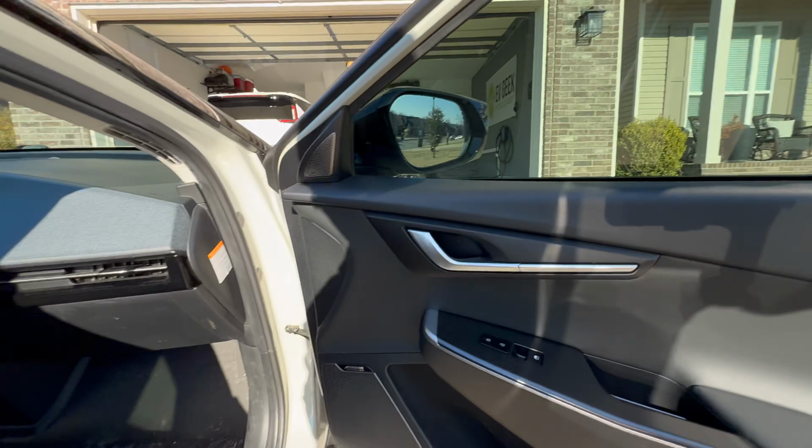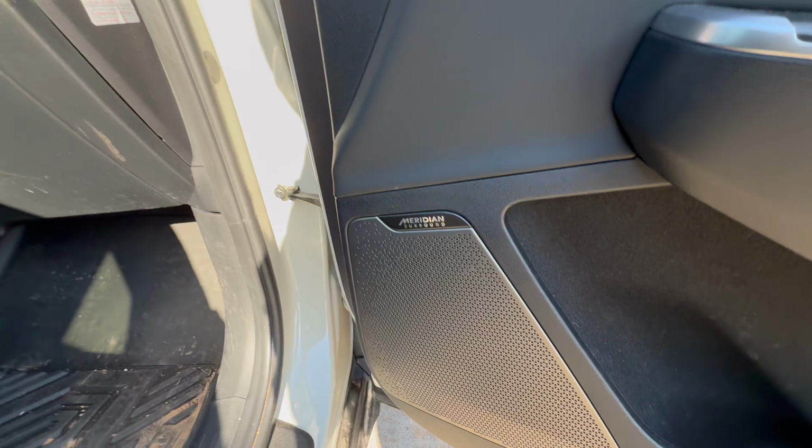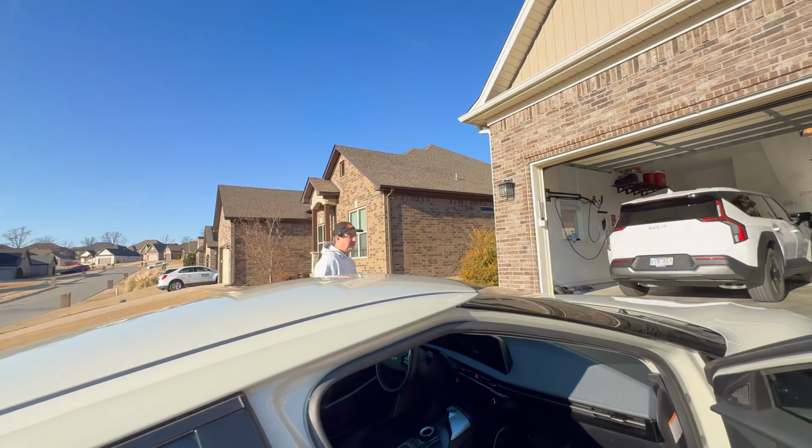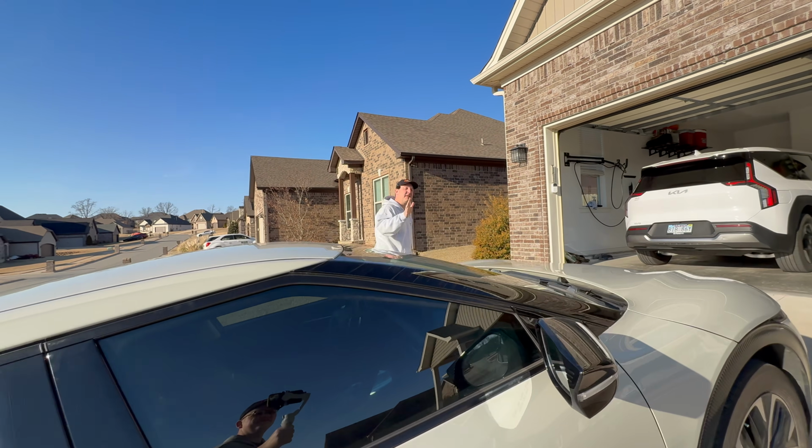Oh yeah, other weirdness between Hyundai and Kia. Your similar trim level Kia comes with a fancy sound system. Mine does not. Fancy's a very loose term.